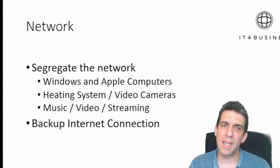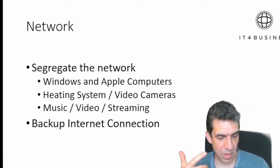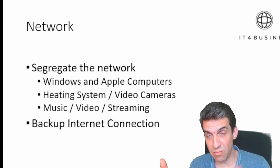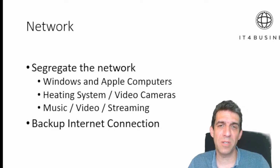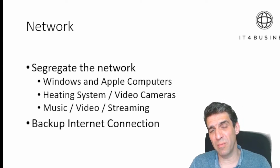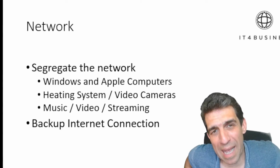Okay, network level. Not a lot to say here. Two things. One, if you're at home, you might have your Windows and your Apple computers doing your games and browsing the internet, whatever. You've also probably got a heating system, and you might even have video surveillance cameras. And guess what? You've got your music system and your video streaming and all that kind of stuff, all on one big network. That's bad.